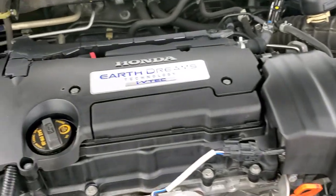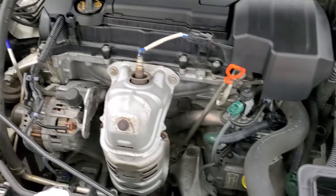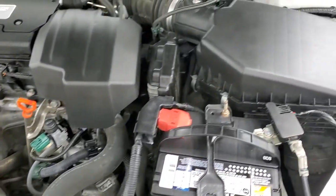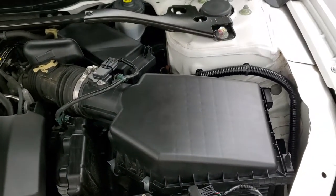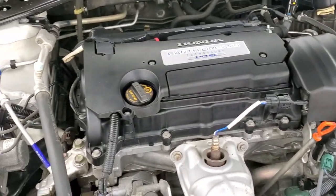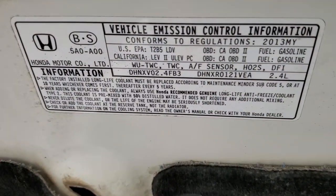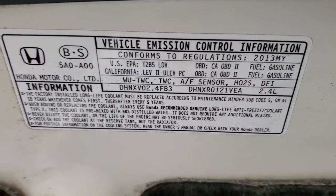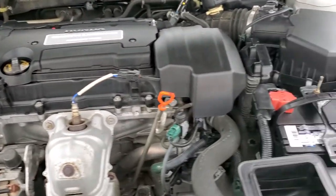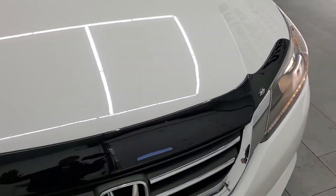Under the hood we have the 2.4 liter four cylinder motor, 185 horsepower, engine bay is very clean, runs very smooth. Once again, this car has been fully safetied and inspected by our service shop, has a fresh oil and filter change. All the fluids have been checked and topped off. And it has like new tires on it. And this car is 100% ready to go.